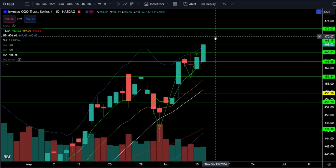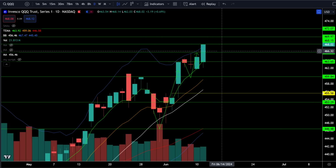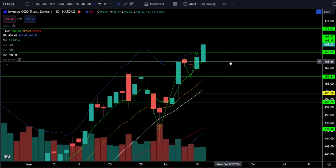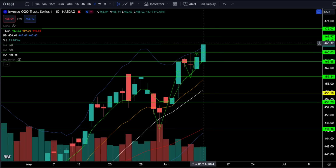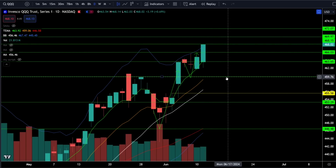I will not assume we are going straight there because it looks like we need to cool down, and the cool down from this level would bring us back down towards 466 to about 464. Above 464, we still have the bull trend, so use it as a risk level, but do not be surprised if we pull back to it. And if we break down below 464, we're likely coming all the way back down towards 460. And then below 460, we're getting a weak bull trend that is rolling over and getting ready to die. And that means we're likely going down towards 453 to 455.